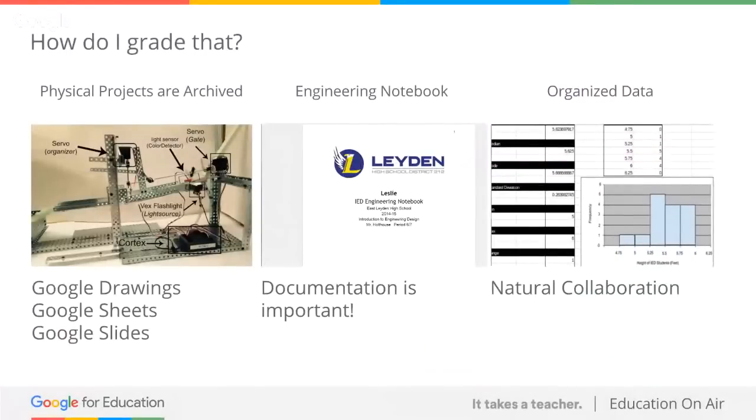The next thing I should say is that we used to do a paper engineering notebook, and we now have an engineering notebook that is done through Google Docs. Google Docs is extremely powerful. Again, when you make things and fabricate things, then you've got to take them apart. So that's one of our Vex robots on the left-hand side. We need to be able to document that. So we do that documentation, and we take photos with our Chromebooks. We can annotate it with Google Drawings.